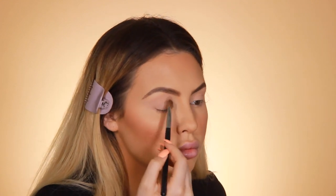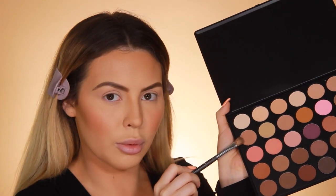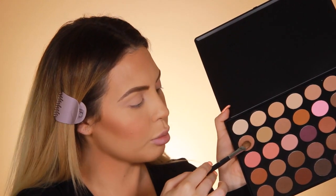So the first shade that we're gonna be using on the eyes is the second shade in the palette. It's this really nice vanilla shade to go over top of our primer. And the brush I'm gonna be using is from Chanel. It is the large eyeshadow brush. So we're just gonna pack that all over the eye. And then we're gonna go ahead and apply this shade. It is the shade down from the first one. And I'm gonna be using the same brush. It's a really nice taupey brown.